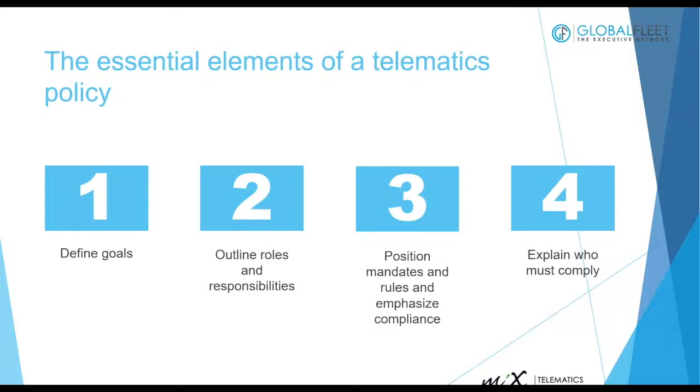Okay, so moving towards some of the essential elements of a telematics policy. I must mention that policies differ from company to company, but we've found as a rule that the ones I'll go through now are probably what we would consider to be those essential ones that should be contained within any program or policy. So we must clearly define the goals. It's important that we define the goals. What are we as a company trying to achieve? At the end of the day, we need driver buy-in to be able to achieve our goals.